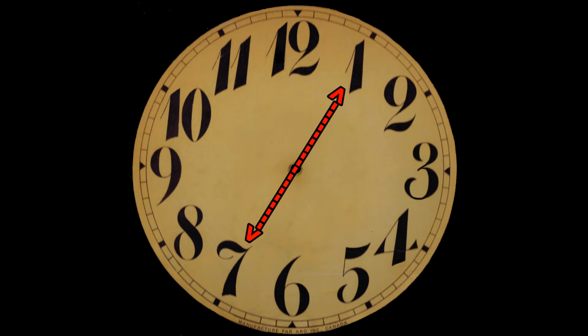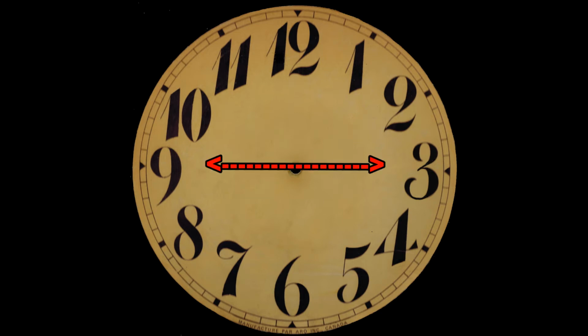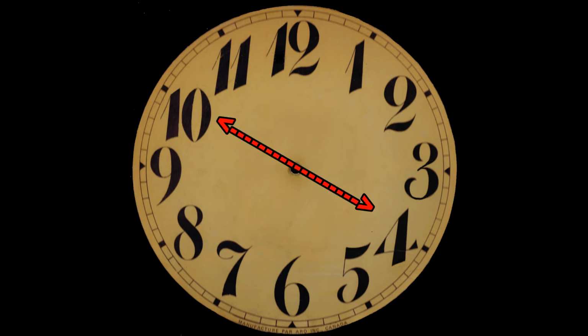Then you say 1 ทุ่ม. 8 is 2, 2 ทุ่ม. 9 is 3, 3 ทุ่ม. 10 is 4, 4 ทุ่ม. 11 is 5, 5 ทุ่ม. See, it's not too complicated. Now it's time to practice.